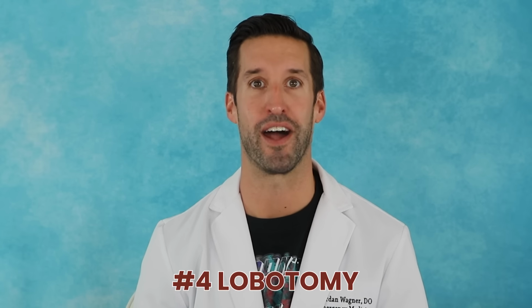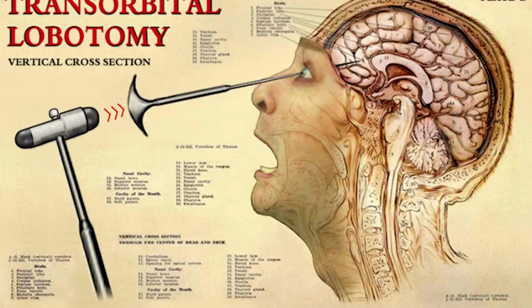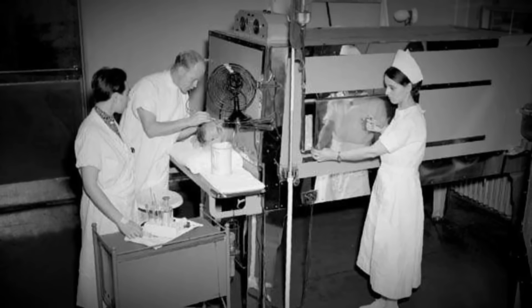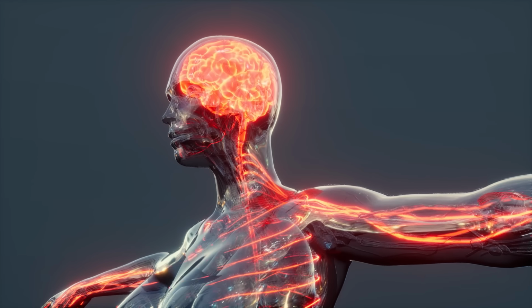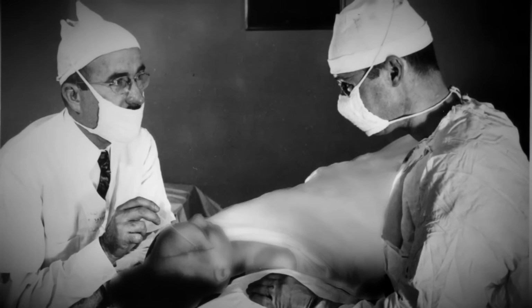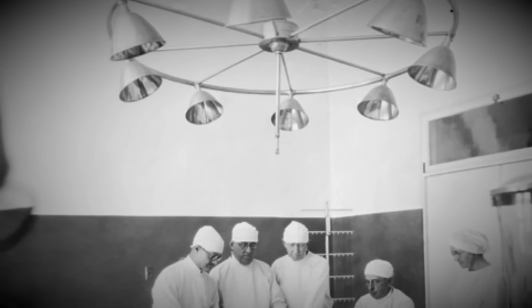Number 4, a radical medical procedure, a lobotomy. Our next barbaric and infamous medical procedure may be the most feared of all time. The lobotomy was a surgical procedure in which the nerve pathways in a lobe or lobes of the brain were severed from those in other areas. The belief was that mental illness was caused by faulty connections between the frontal lobes and the thalamus. So the idea was that severing these connections and regrowing them could treat symptoms and agitations of the mental illness.